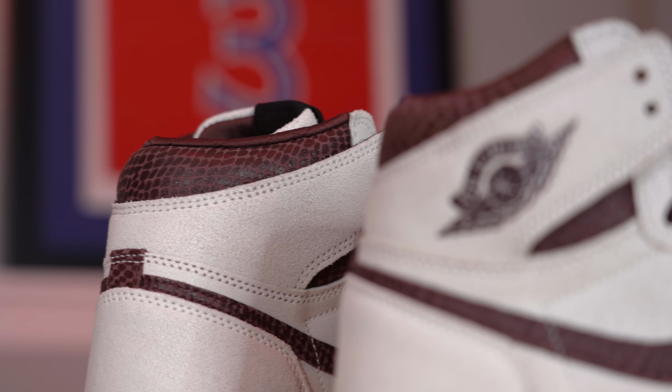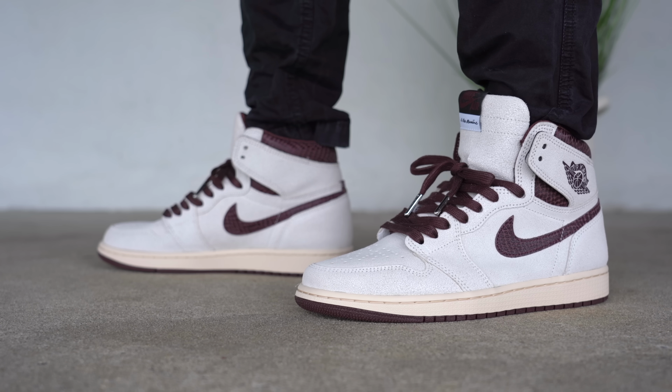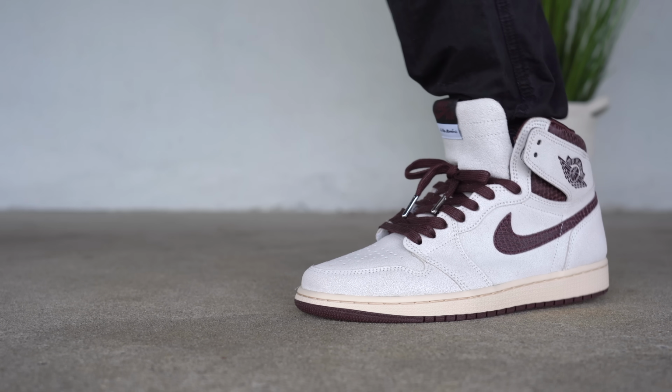Just above the Nike swoosh, you've got the classic Wings logo debossed into the cracked leather in dark maroon. And then in a detail that I found really cool and really interesting, these panels right here are actually not sewn down to the sneaker. It's a similar detail to what you'd find on the Off-White Air Jordan 1s, and I really love it because it actually allows your pants to sit in a really cool way on the sneaker. Like they can rest in between this flap and the top part of the sneaker, so it gives it a very sort of casual feel, which I like.